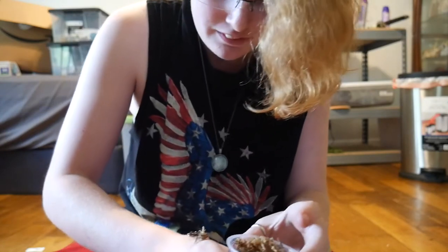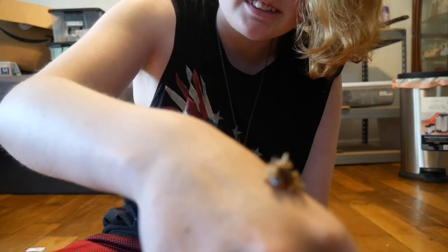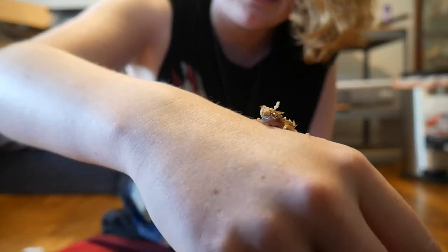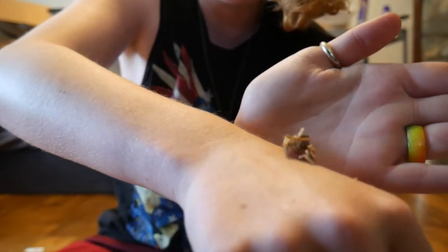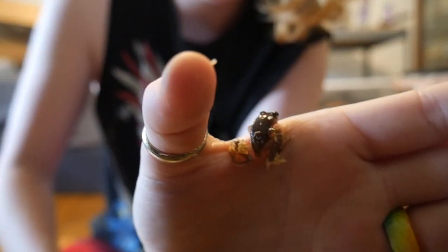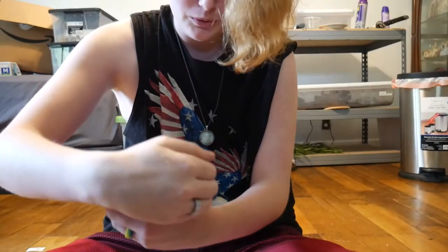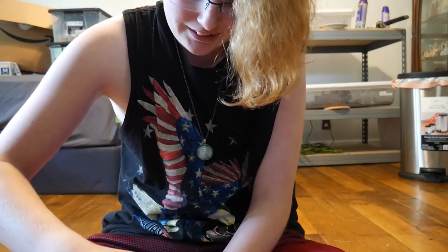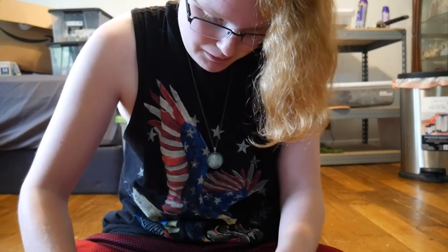There he is. So yeah, he's just kind of brown. If it'll focus. Hi. I can see him getting ready to jump. See if it'll... Yep, there he is. I'll put a picture up over here of him when they're older. Hi, buddy. Come on. Go back in your moss.